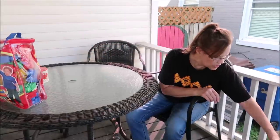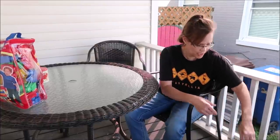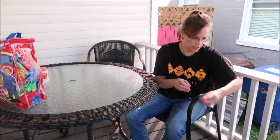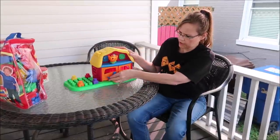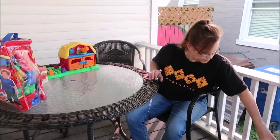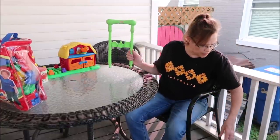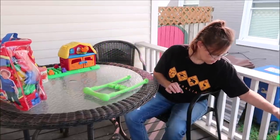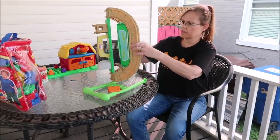And then, okay, so this bag is not one of the bags that we saw last week. So this is going to be new stuff. One of these other bags has stuff that we actually saw last week. So this, I've never seen a set like this. That's cute. Then we have this, which must go with something else in here. We have this.